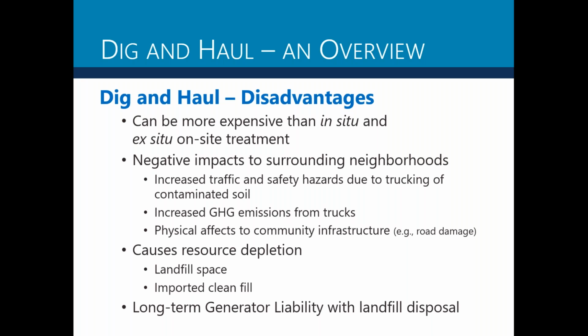And then finally, there will be some damage potentially to community infrastructures, road damage due to trucking, dust, and just road wear and tear, basically. Finally, when you haul soil to a landfill, landfills have a finite storage capacity. So you are depleting a resource that has a finite life to it. So you have to consider that too. And then when you're bringing imported clean fill in, you're also drawing on a resource to supply clean fill.